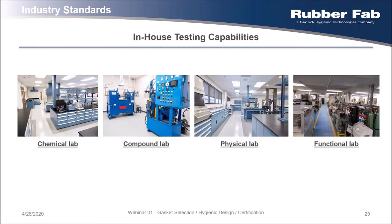Being part of the Garlock family of companies, Rubberfab has access to the global expertise of our material engineers, as well as multiple in-house testing capabilities, like, for example, our chemical lab. Our chemical lab specializes in the characterization and analysis of fibers, fillers, and of course polymers for non-metallic gasket and sealing materials. This lab is also used to conduct immersions of samples in corrosive or toxic chemicals prior to testing in the physical lab. It also serves as a venue for screening new materials for possible use in gasket and sealing compositions, for example, extraction testing according to FDA.